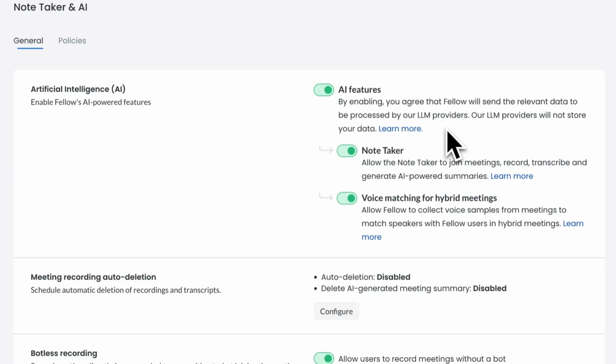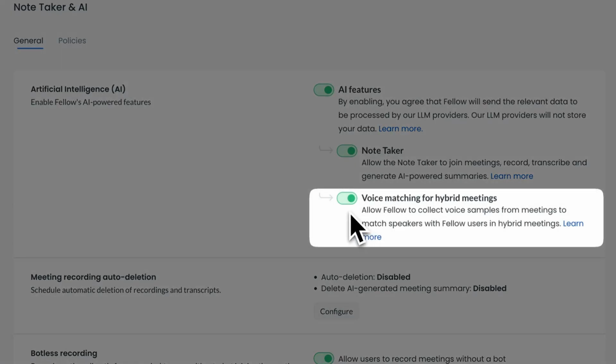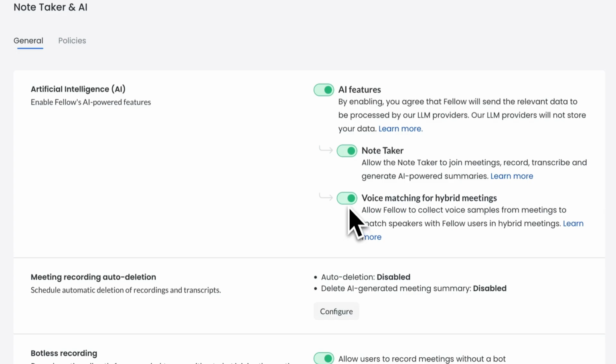Now, enabling AI unlocks the option to configure additional AI-powered features, but it doesn't turn everything on automatically. One of these features is voice matching for hybrid meetings, and it's completely optional. Voice matching is particularly useful for organizations running hybrid meetings, where multiple participants are in the same room but connected through a single device. By enabling voice matching, Fellow collects voice samples and intelligently attributes each part of the transcript to the correct speaker, making meeting records clear and easy to follow. In summary, turning on the Enable AI Features toggle gives your organization access to all of Fellow's AI capabilities.